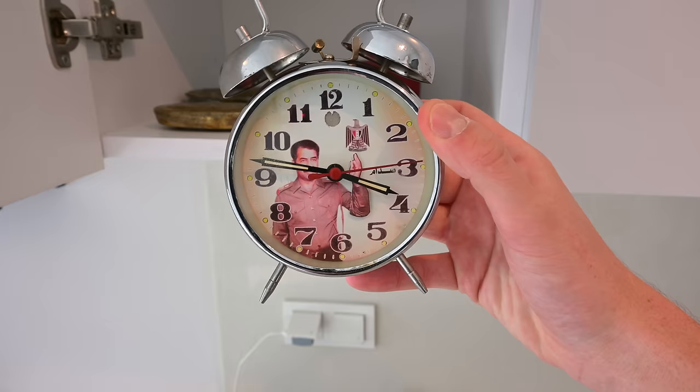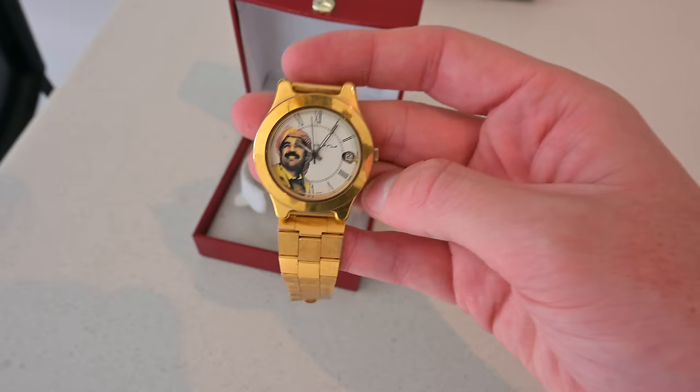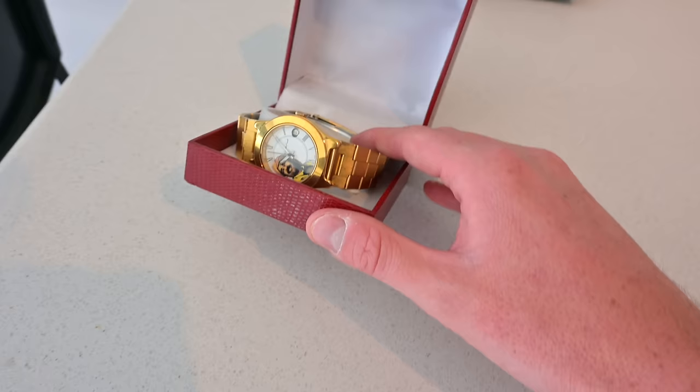And then here, I've actually got another Saddam thing. This is a gold-plated Swiss-made watch with Saddam's face on it that he used to give to the generals in Iraq. That's my newest find. So, yeah, just a few of the things I've collected.